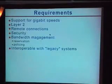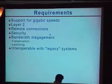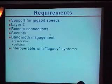Maybe we'll have it someday. And the last bullet, which we kind of learned, well, we knew it going in, but it's been obvious to us. We can't introduce a new technology without trying really, really hard to be interoperable with the stuff that's been there before. We don't want to make everybody, if we can possibly avoid it, buy all new equipment to do this.